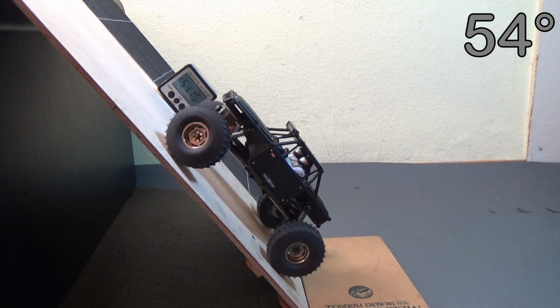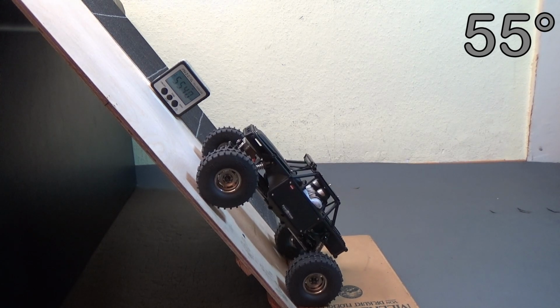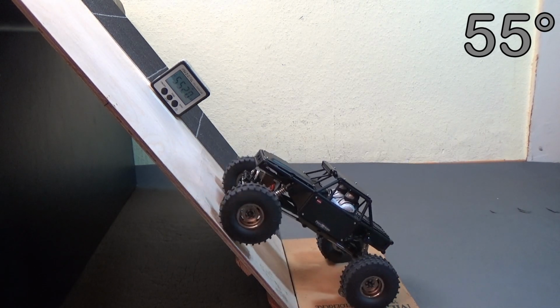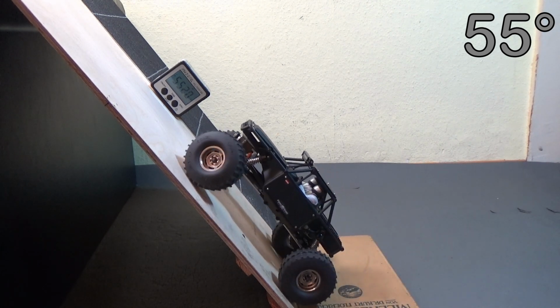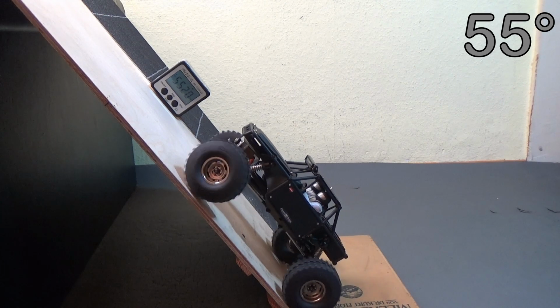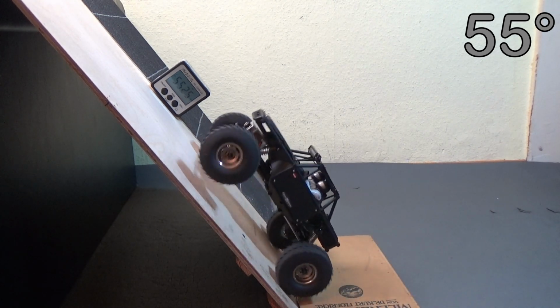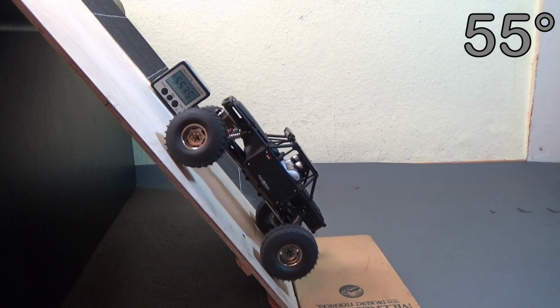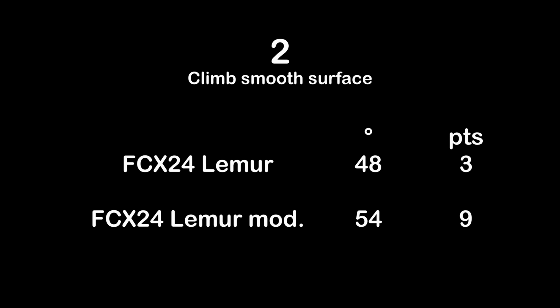54 degrees, come on. It could do 59 on a smooth surface. And finally, it's able to do 54 degrees and 55 degrees. Still 4 degrees less than on a rough surface, but it's really in trouble. OGRC Compin Pros, perfect on a rough surface, but on a smooth surface, by far not as good. Wow, 55 degrees only. Come on. No, 55 degrees too much for the upgraded Lemur.